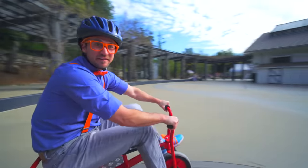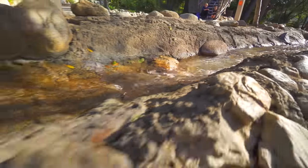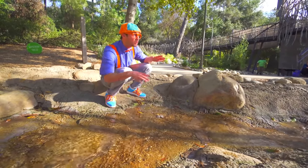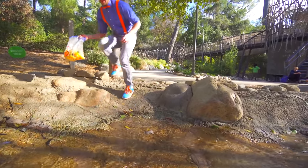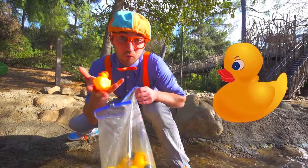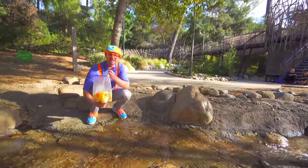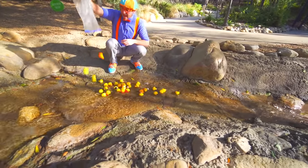Let's go see what else they have here. Yeah! Look at this! It's a bunch of moving water. It goes from the top all the way down to the bottom. Oh, check this out. And look at what I have. A bag full of rubber duckies. Rubber duckies float, so if I put them right here, they'll go all the way down to the bottom. Watch. Ready? 3, 2, 1. Yeah!